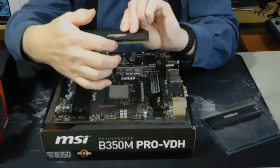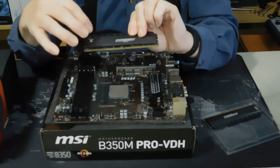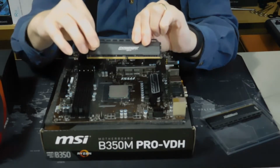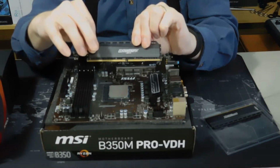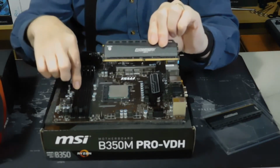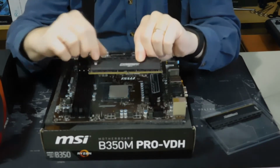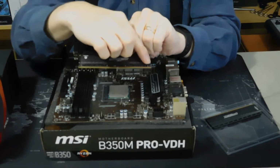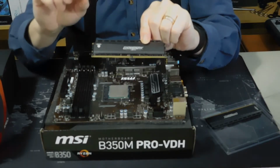The notch on it and the amount of pins is going to stop you from using any other type of memory module except a DDR4 memory module on this motherboard. And if you look at it closely, there are more pins on this side than there are on this side. So it's not right in the center. So it is keyed and it will only go in one way.